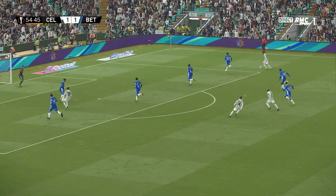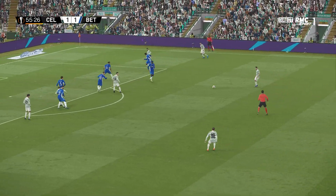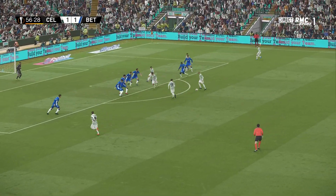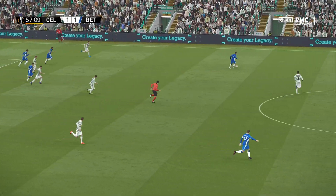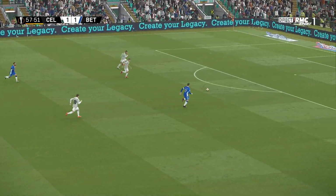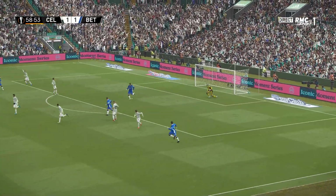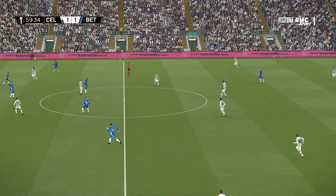Plays it out to the flank. Oh, that is lovely footwork. Forward at pace. It's a decent ball. Joaquin! Oh, denied brilliantly! Well, that was high-class goalkeeping there to back up his high-class rage.